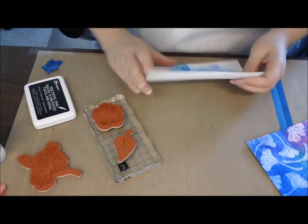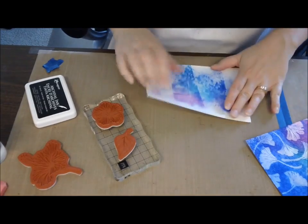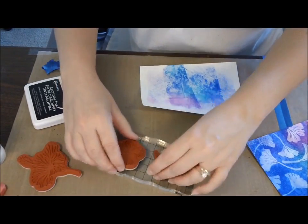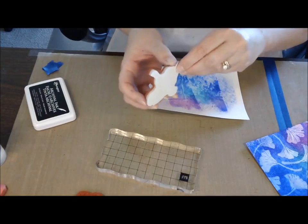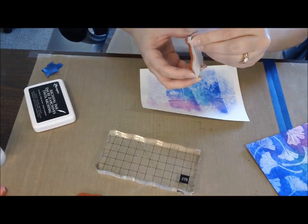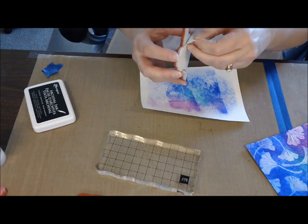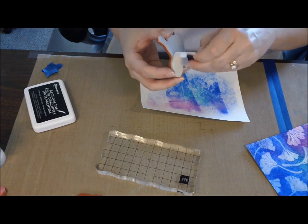Okay. What I decided to do is take this sheet back. I just left it as it is. I dried it a little bit more. And I'm going to stamp on it. When in doubt, stamp something. Ooh, there's nothing like peeling off the back of a brand new stamp. Oh yeah. I love it.